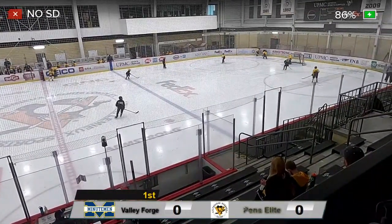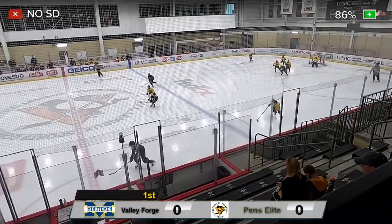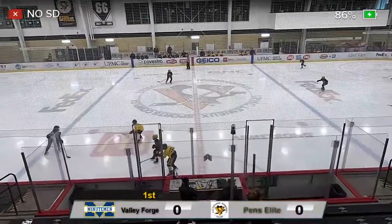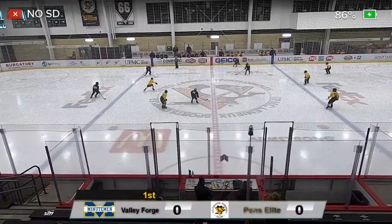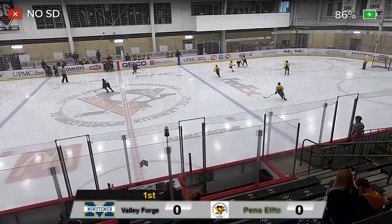I don't know who 75 is. I don't see him on my roster. Centering pass kicks all the way through. Foligno will gather it at center. He plays it across for Foster. Foster has, it looks like Bloom tipping it into the Valley Forge zone.